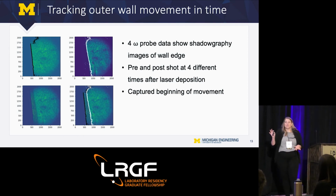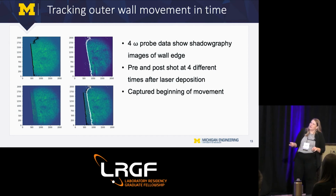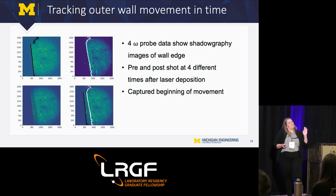Using this diagnostic, we were able to capture the time in which we think the wall starts to move. I guess I should back up: when the laser comes in and interacts with the fuel, it sends a shock wave out, and then that interacts with the walls. We want to not only study that, but also ask ourselves, are our codes able to predict this? Are they behaving the way we want? We all know the importance of modeling and code validation, so being able to do that as well. So we were able to do pre and post shots, tracking this surface, so we can see, first of all, when does the wall start to move, as well as track the velocity of that wall as it moves in time. So that was this diagnostic.